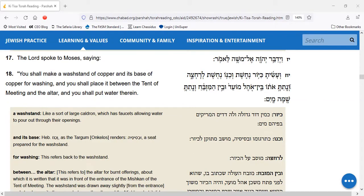Because the verse continues, v'nasata oso, and it's placed very specifically, bein ohel moed u'vein hamizbeach, between the tent of meeting and the Mizbeach. That is to say that when you entered the Mikdash area or the temple area, you would see the Kiyar, the washing place, but it's not outside, it's inside. It's placed between the first altar, the outer altar, and the tent of meeting. And the pasuk continues, v'nasata shama mayim, and you'll put water there.